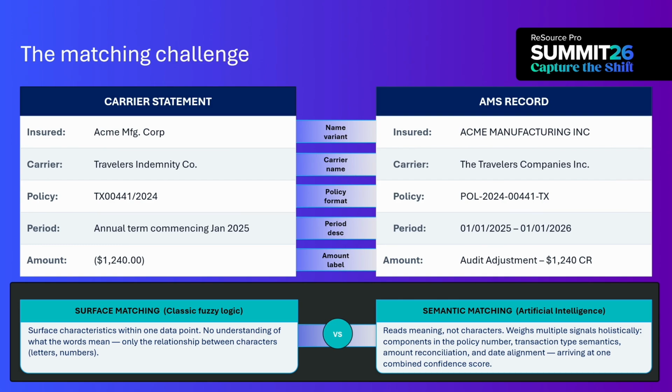So the way that the technology has changed is that the technology before AI could do some of this, it could attempt to do some of this, but it was really looking at characters, it was looking at letters, it was looking at numbers. It didn't have an understanding of meaning. It didn't know what a policy number was. It only knew the characters. So it was a bit comparable to something like a spell checker, right? And with the AI, we've brought this concept of meaning in where it understands what a policy number is, what the policy terms are. And so it's able to take those different data points and not just look at one of them to try to make a match, but it looks at all of the data points holistically. And as it assesses all of those, it comes to one conclusion. Am I confident that this is a match overall, or does this need some sort of human review? And it does that based on a confidence score that it does for its analysis.